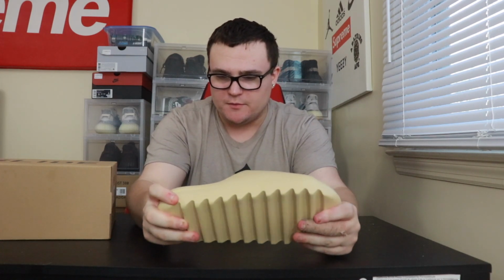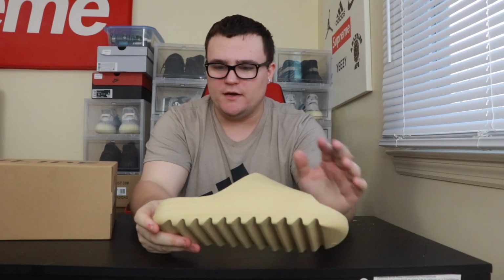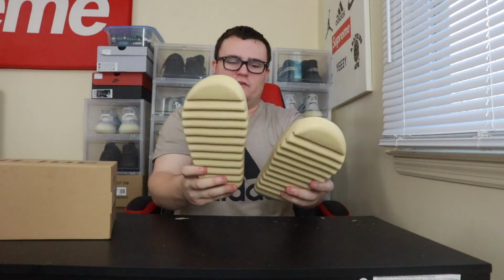As far as comfort wise, I haven't worn them, I just tried them on, but they seem pretty comfortable. I'm not sure how they compare to maybe the Boost slides or the other Adidas slides that everyone raves about. I forgot the name of them for a second, but I'm not really sure how they compare to those two.